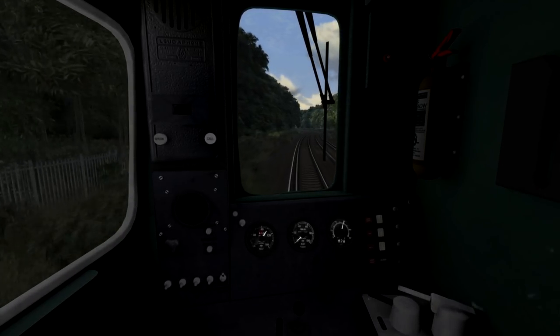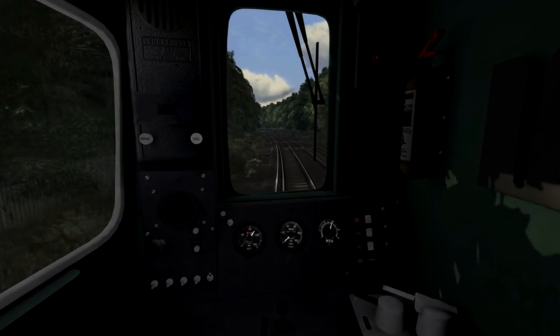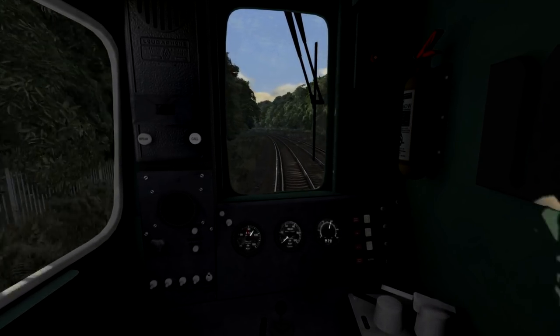We've got just under 3.5 miles to go, and as we're on a down 1 in 114 gradient, I can just allow the train to continue to coast, and we won't actually lose that much speed.